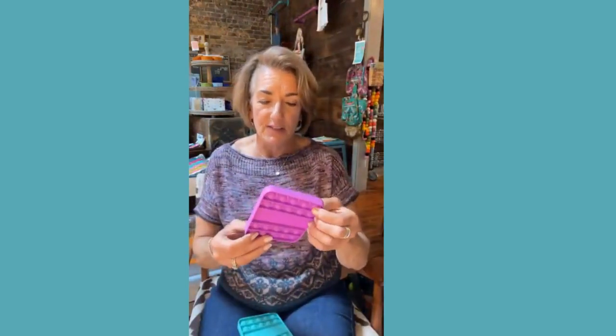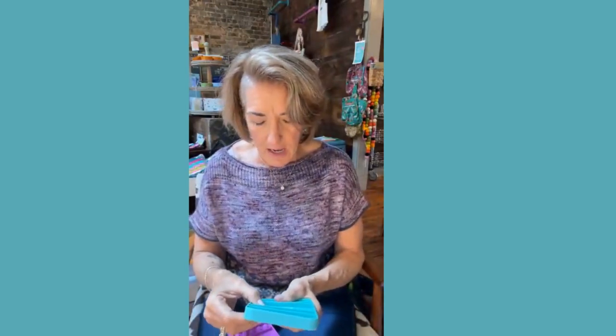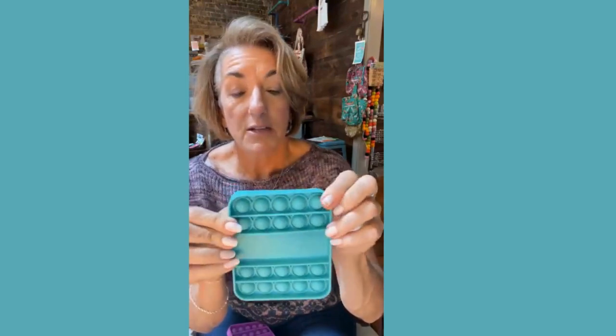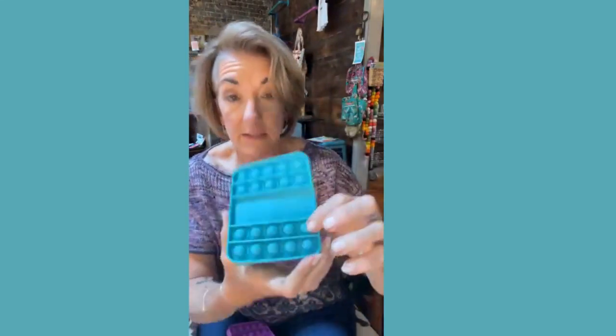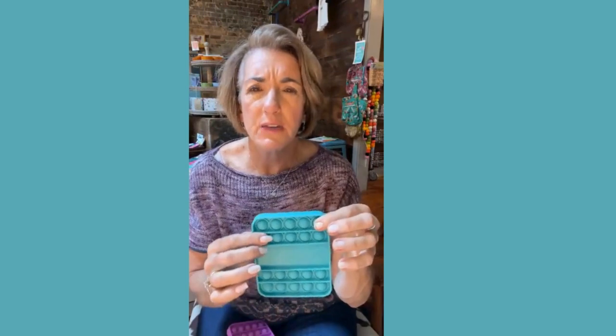Something else I wanted to show you, maybe, I don't even know if Cadence has shown these or not. These are, let me get it correct here. Bubble row counters, okay? And they are addicting. Sometimes I walk around the store doing this, but they're just a different way to keep track of rows. Let me show you that. Okay, so this is 1 to 10 up here. This is 1 to 10, so you can technically keep track of 2 different things if you're doing maybe decreases and then something else.